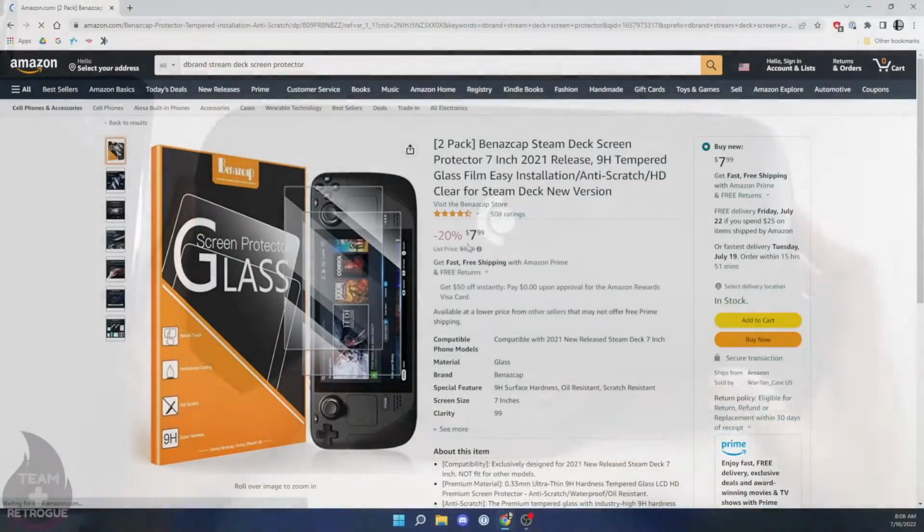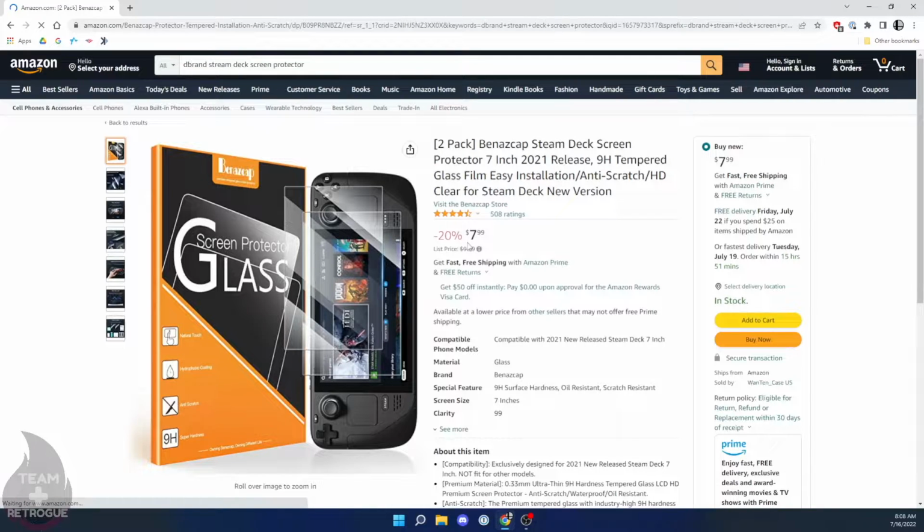Now, this case did come with 2 screen protectors, and I tried to put both of them on, and both of them were kinda crappy. The first one was all bubbly, and then the second one ended up hindering the touchscreen functionality, which is not something you want in a screen protector.